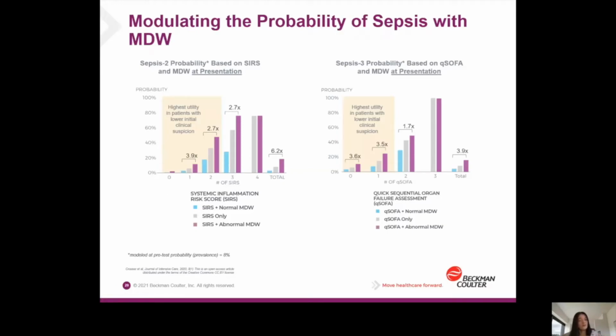Just to remind everyone, the clinical role of MDW is really to increase or decrease the index of suspicion of sepsis based on either a higher or lower probability of sepsis. So again, it's about modulating its probability. Let's look at the chart on the left, which is the Sepsis-2 definition utilizing SIRS. As a clinical example, a patient presenting with just 1 positive SIRS criterion may be a challenge for recognizing sepsis. The blue bar at 1 SIRS criterion represents a normal MDW alongside 1 positive SIRS criterion, which is a very low probability of sepsis.